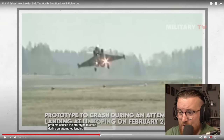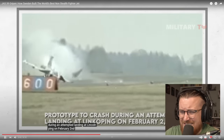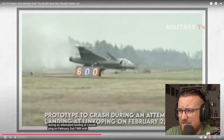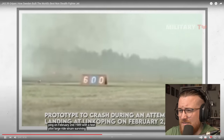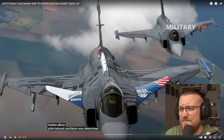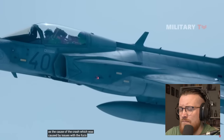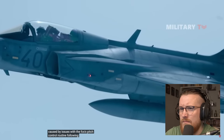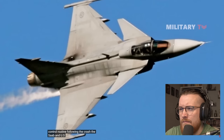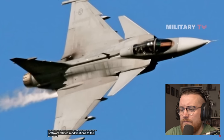Can we watch that again real quick? That looked rough. Pilot-induced oscillation was determined as the cause of the crash, which was caused by issues with the FCS's pitch control routine. Following the crash, Saab and the U.S. firm Calspan introduced software-related modifications to the aircraft.